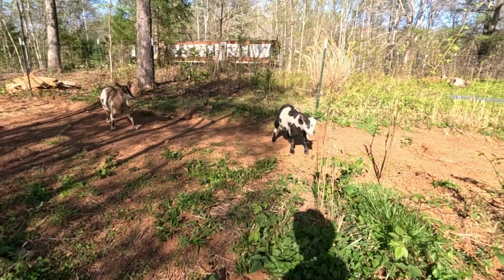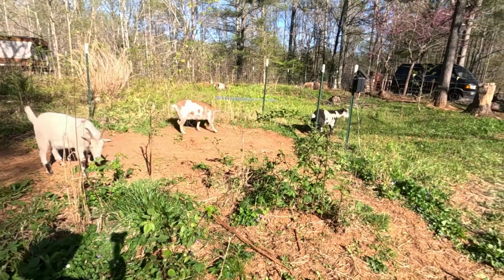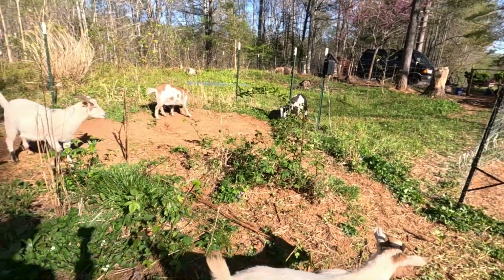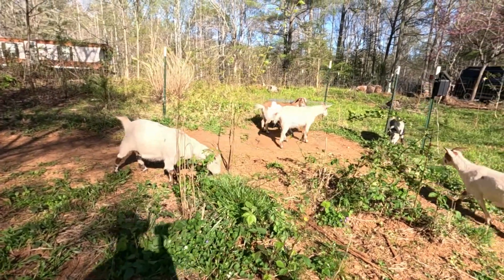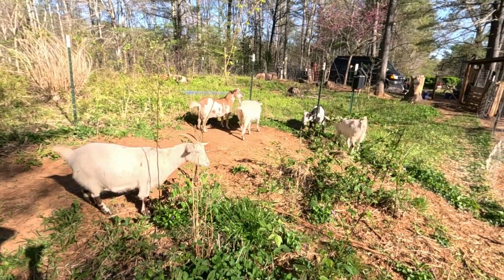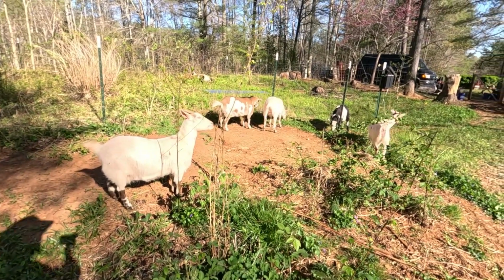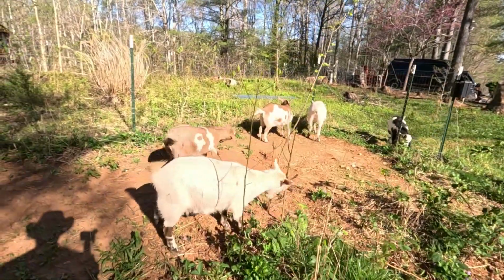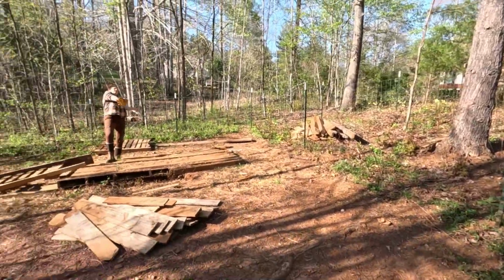That one's what we call the cow, because it looks like a little cow, black and white. And it's a he, but he was fixed. And that one too, he's a boy, but he's fixed. That's why they're able to stay with the females, because we took care of that part. But yeah, the black and white one's a little special. It's a fainting goat, and it's pretty funny when he freezes up and falls over.